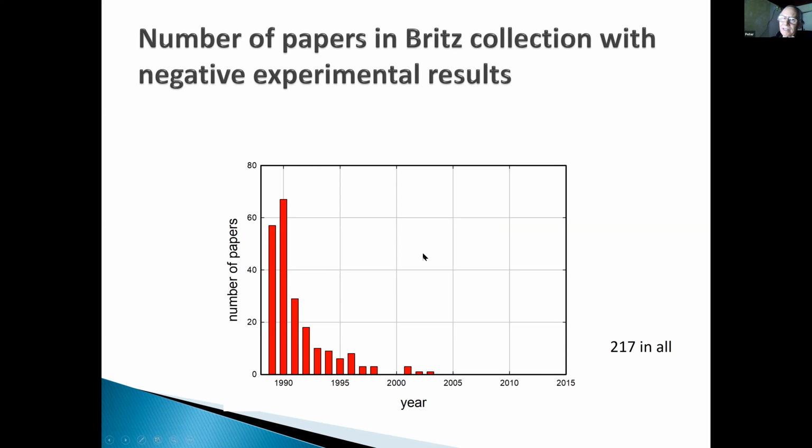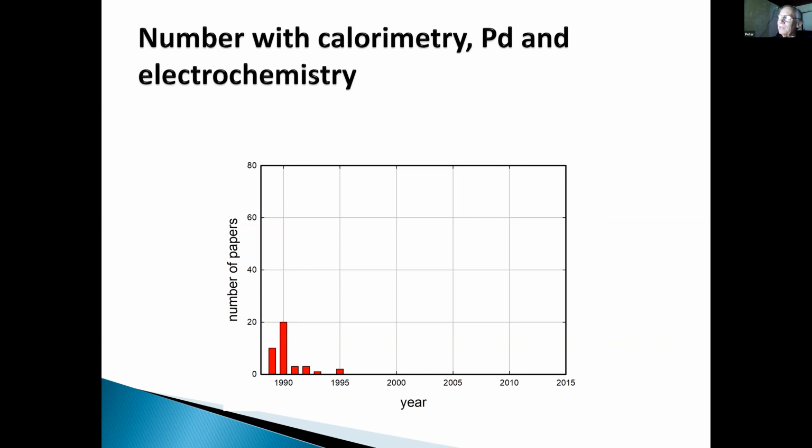Back in the early days, the claim was that these were not reproducible. If you go back and look at the published literature, you can find over 200 papers with negative experimental results. And this provided the basis for rejection of the research as not being part of science. If you read those papers and ask how many of them actually involved electrochemistry with a palladium cathode and some measurement of temperature, the number is much fewer.